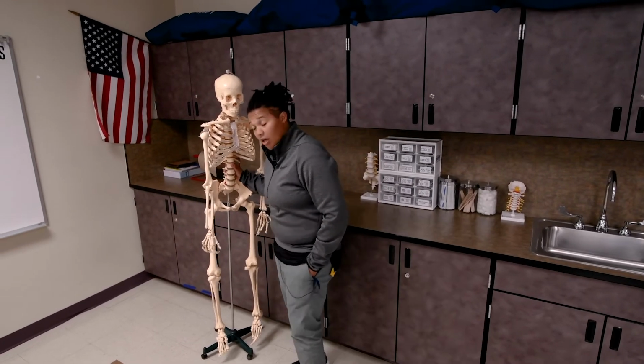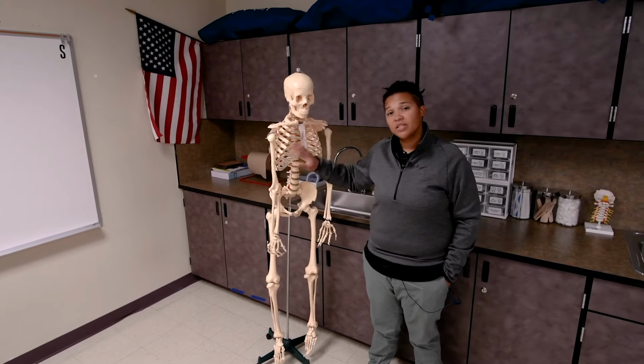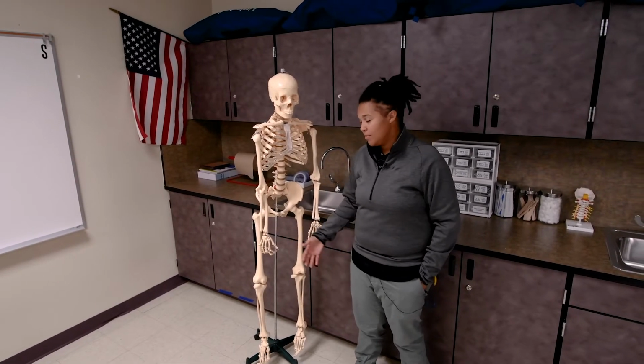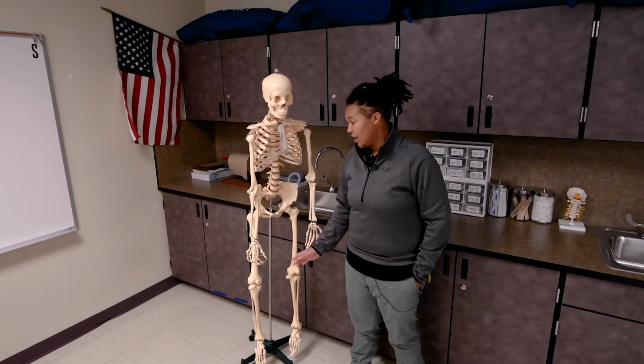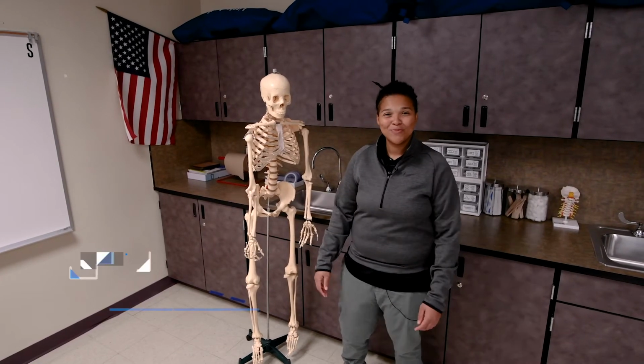Here we have our skeleton. He will be our best friend. We will start to break down the components of the skeleton as you guys learn about the anatomy and physiology of the body that allows us to be able to hold all of our bones, ligaments, and muscles together.